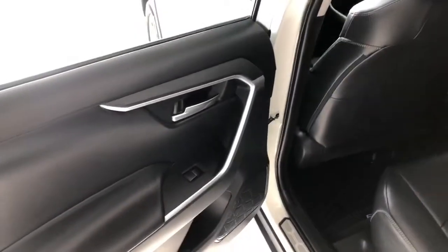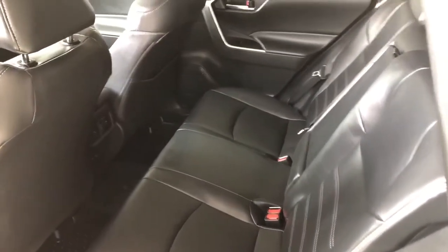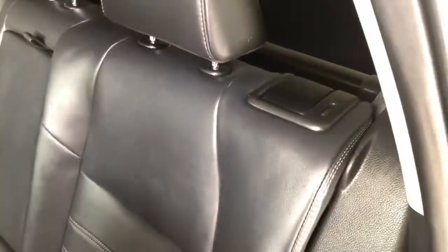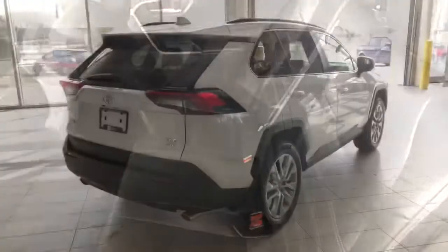Taking a quick look inside the back, there's some storage on the bottom of the door. We are continuing with the all-weather mats and the black soft-tech seating. Behind the passenger seat, you get an extra storage compartment as well. Now, the rear seats do fold down. This little handle here, we can pull that forward. The seats will fold, giving you access to your cargo.